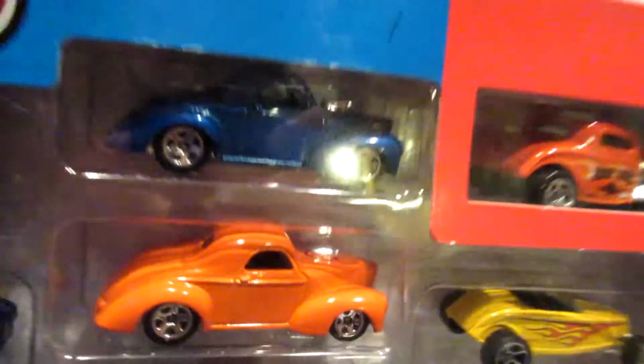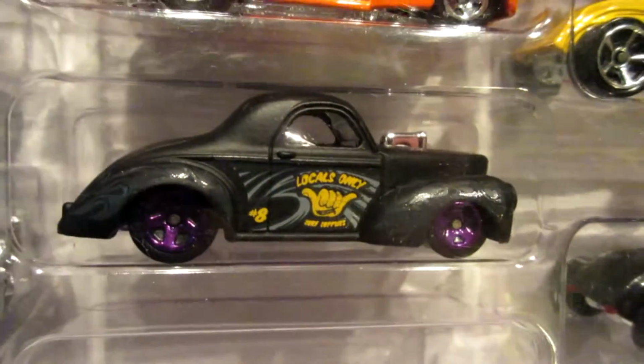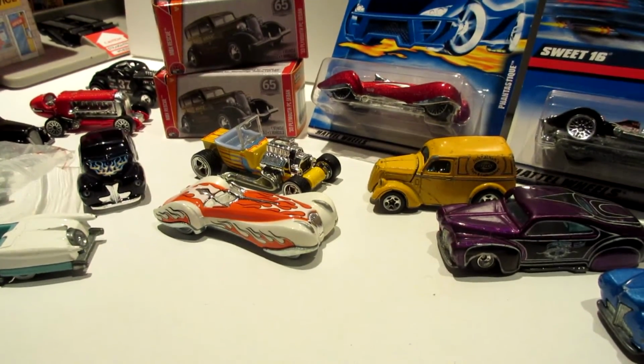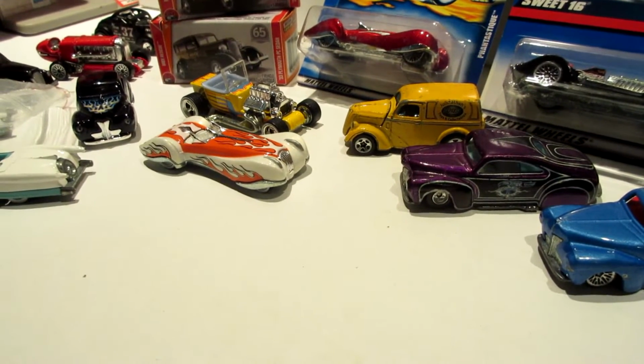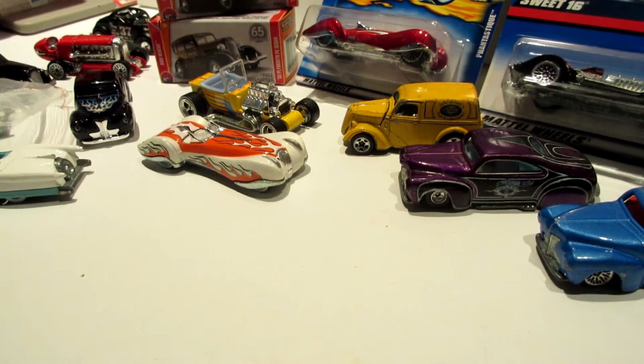So yeah, this one's probably my favorite. No tampos, all blue. Very, very nice. And this is one of the newest mystery cars, with the Datsun wagon being the chase model, which will most likely be impossible to find, such as the craziness of the JDM cars going around in the lineup. Next, oh, this is interesting.